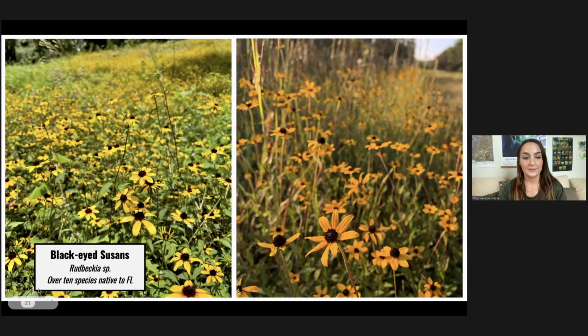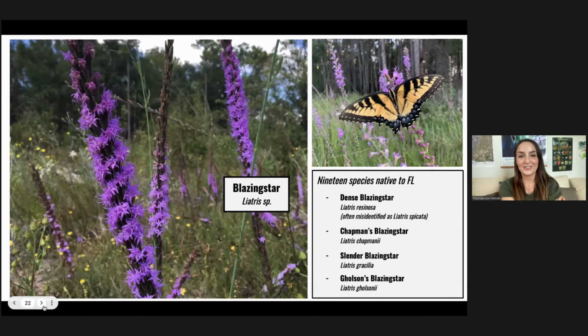And of course, we mentioned liatris earlier. They are commonly known as blazing star, and there are several species in Florida, 19 or more probably, that are all great for butterflies. They all pretty much bloom late summer to fall.